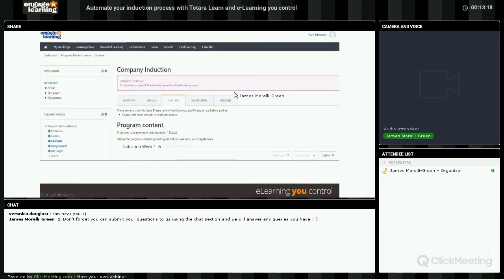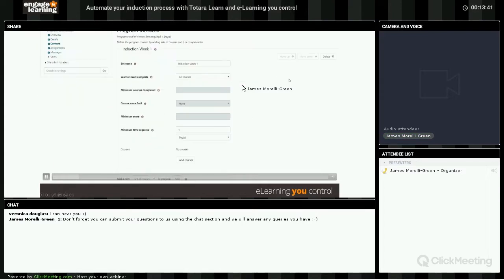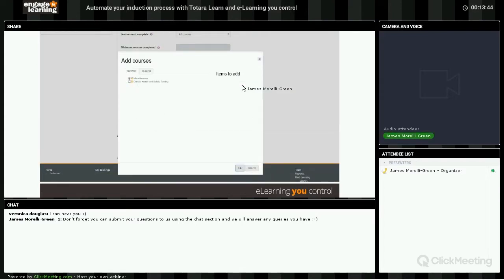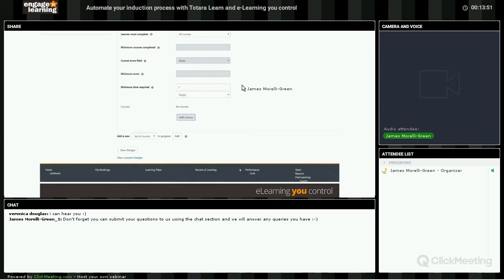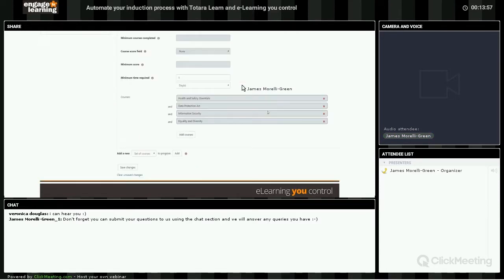When you're creating a program, your very best friends are content, assignments and messages. So let's have a look at those one by one. Starting with content, we click on the Content tab, select the courses, and then we can find the courses that we want to add to our induction. So here we've got Health and Safety, Data Protection, InfoSec, and Equality and Diversity. And we save that. That's as easy as it is.